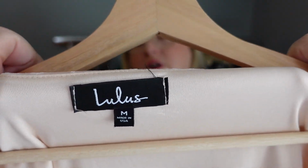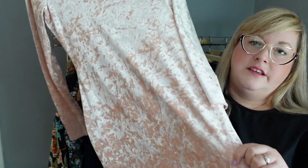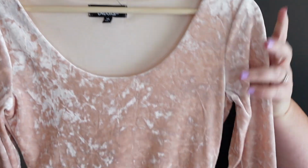This is a great brand that I like to pick up, and it's called Lulu's. I have a good sell-through rate with Lulu's dresses. This is a crushed velvet. It's sort of like a nude pink color, like a ballet shoe, that sort of color, the nudish pink, and just a really cute little dress. This will probably be great around holiday season.